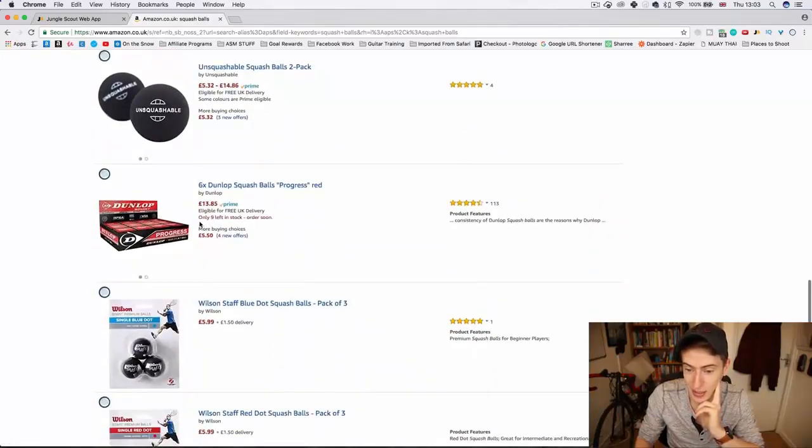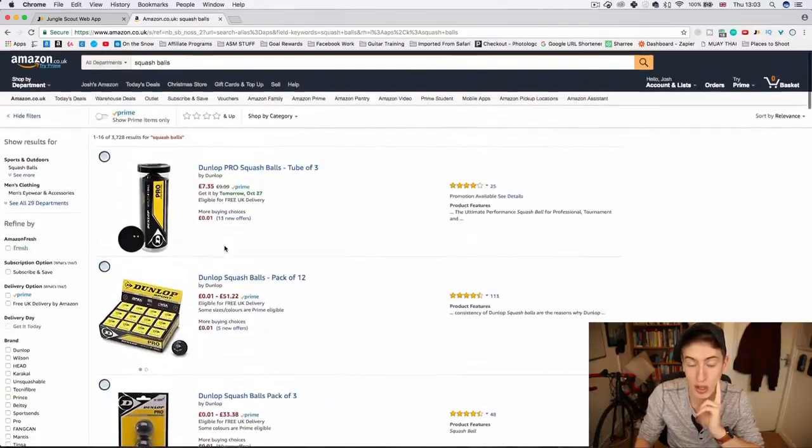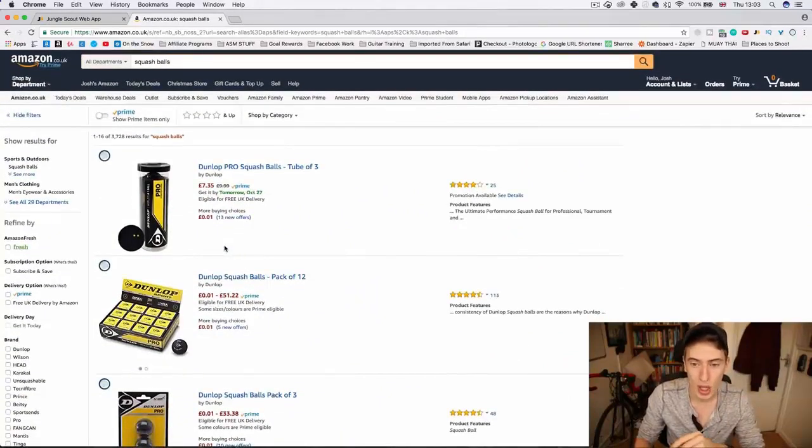It's crazy. Dunlop again, and whenever it's not Dunlop, it's usually Wilson. So this first page and this product is dominated by Dunlop and Wilson. So this is what we call brand monopoly, and this brand has the monopoly on this product, and we would just completely ignore it. We wouldn't even look at that.